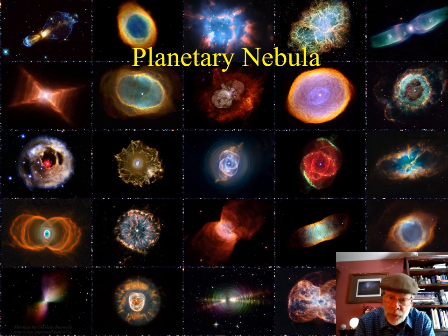And they're all going through stages, so 100,000 years from now, each one of these will look quite different. And some of the stages might morph into some of the other ones. But they're sculpted by the magnetic field and the outflow from the star. They are beautiful.